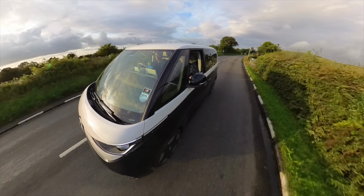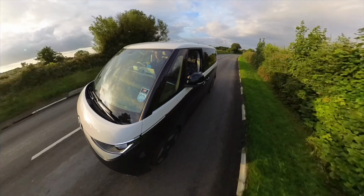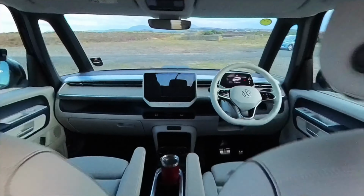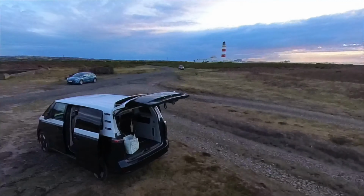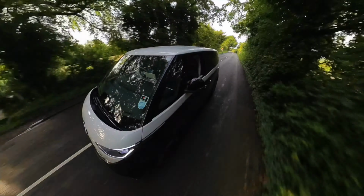I've only had this ID Buzz Style for a week and I can already feel myself falling in love with it. It is the fantastic all-round vehicle. It is nearly perfect. It will do everything you could possibly want it to do. Carry stuff? Check. Go on adventures? Check. Charge all your devices? Keep your kids entertained? Perfect for that. The car just makes you want to smile.